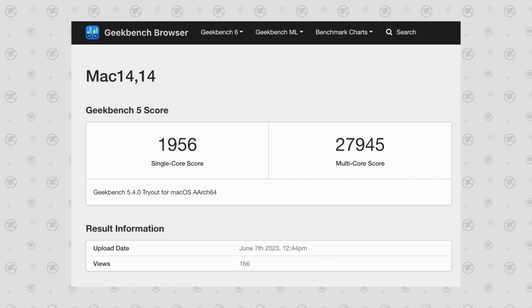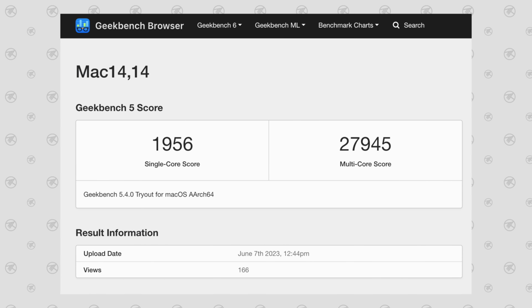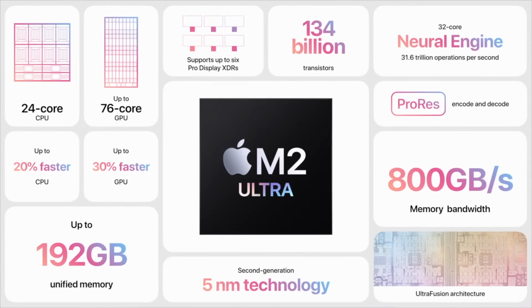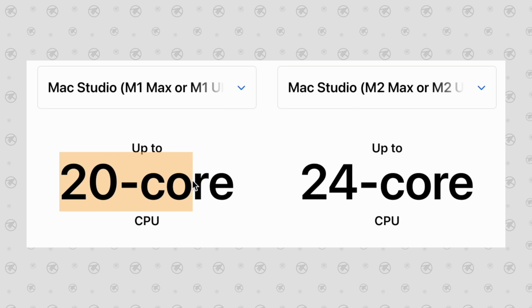Now, while almost 28,000 multi-core points sounds like a huge number and a big improvement, it's actually not that much, because if we do the math, it's only 18% faster than the M1 Ultra scored in Geekbench 5. And now on top of that, what you might not realize is that this 18% improvement actually includes the addition of 4 extra efficiency cores. Yes, the M2 Ultra has a 24-core CPU compared to 20 on the M1 Ultra.